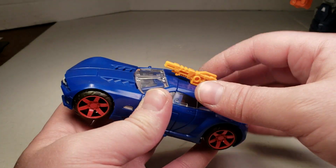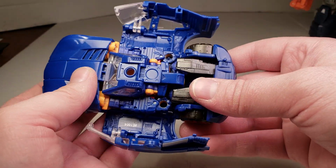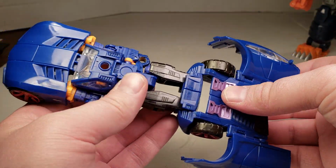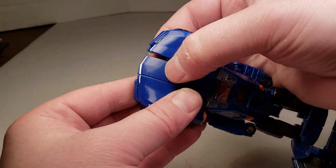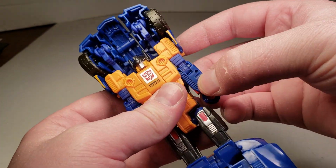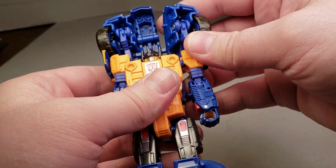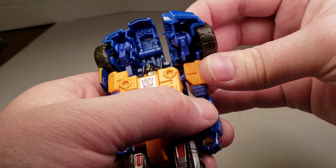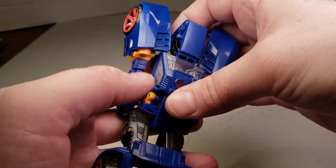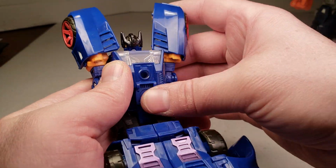So for transformation, remove that. You want to start by getting here and opening this up. Alright, then you flip this, rotate this down on that joint right there. Then you come up here and you separate that like this, and then you turn it around. There's a couple tabs that tab in. Once you undo the tabs, you can pull the arms down like that and like this. Then you can go back here, you pull this back, flip it once, flip it twice, rotate it back in like that.